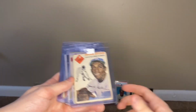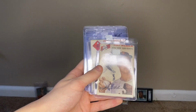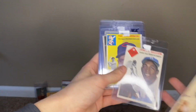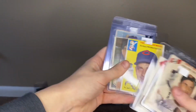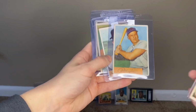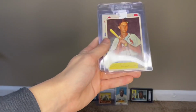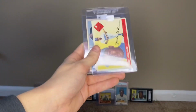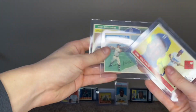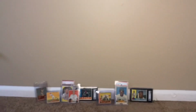That wasn't it for the '50s and '60s though. Got some Jim Gilliam '54 Topps. Hoyt Wilhelm '54. A little bit of a nicer Jim Gilliam here, and a Ted Kluszewski, it's '54 Bowman also. Hoyt Wilhelm, Ralph Kiner, Don Larsen, Jim Gilliam, Red Schoendienst, a couple '55 Topps, Jim Gilliam again, George Kell, and another Jim Gilliam '56 Topps.